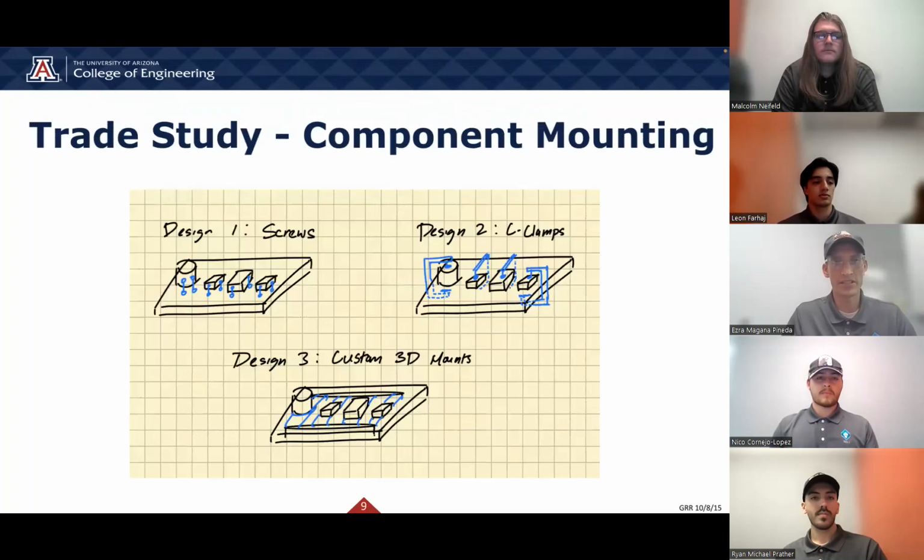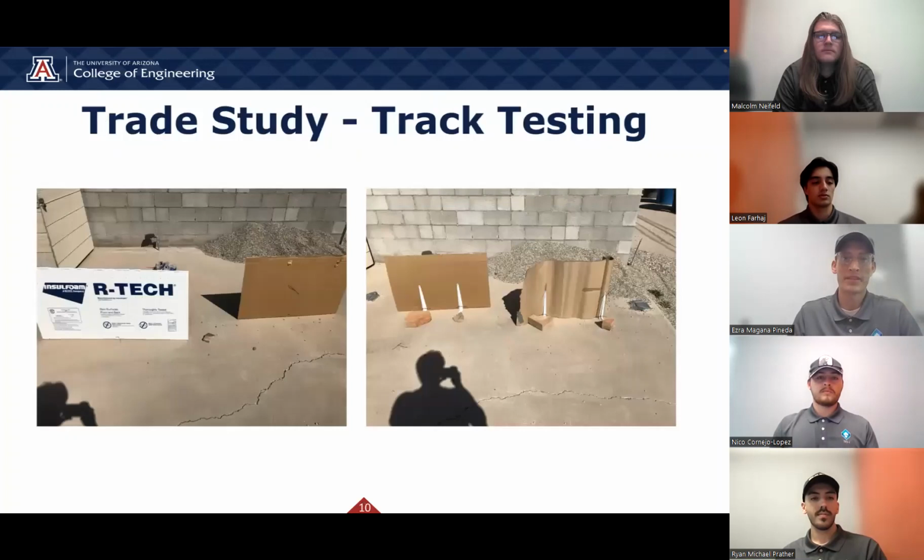I'm going to discuss trade studies, one of many. One of the things we looked at was how to mount the components to the RACE module. As you can see, we have three options, and we chose to use screws. Next, we did a trade study on the track, and we tested different track wall materials, as well as brackets that we would use to hold that track wall up.